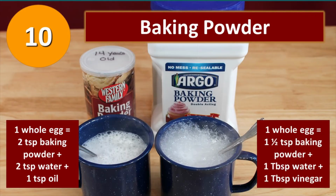If the recipe calls for eggs to help with leavening, baking powder is a really good substitute. 1 whole egg can be replaced using 2 teaspoons of baking powder, 2 teaspoons water, and 1 teaspoon of oil. You can also replace a whole egg by using a different recipe that calls for 1.5 teaspoons baking powder, 1 tablespoon water, and 1 tablespoon of vinegar. Either one of these will work well.